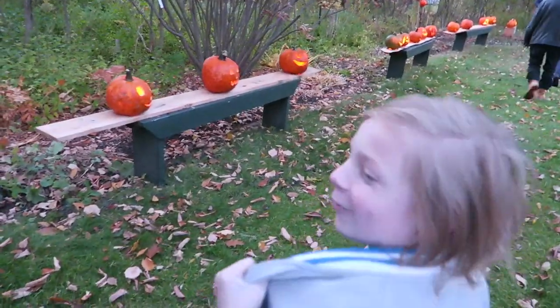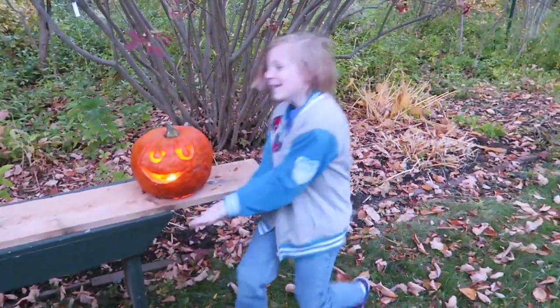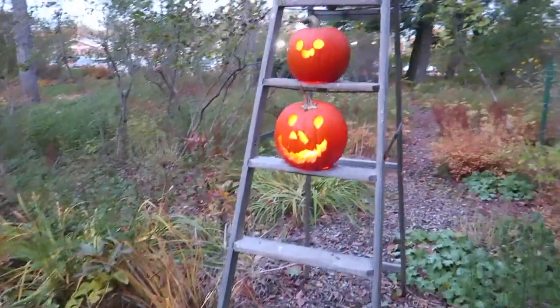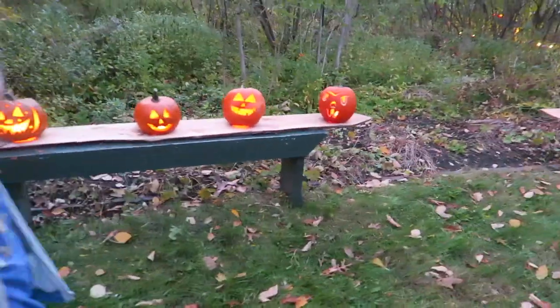Welcome to the Keegan Walk. Now the Cheegan walk. Look at these pumpkins. Look at them. They're real candles inside them. Oh, that's cool.